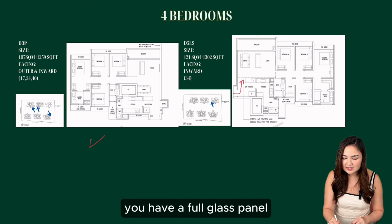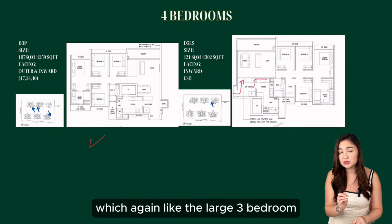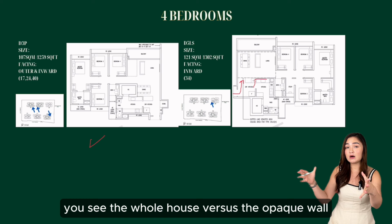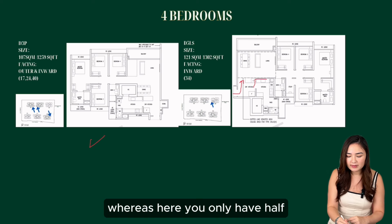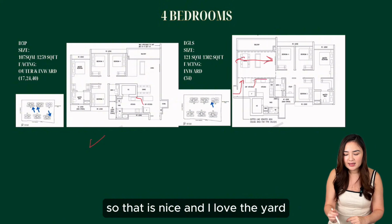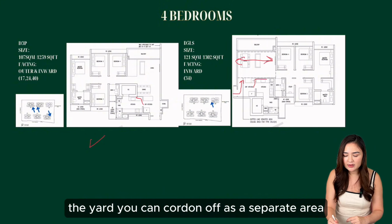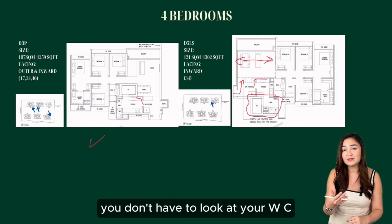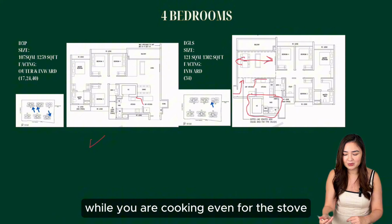You have a full glass panel, which again, like the large 3-bedroom, really opens up the space. The first thing you see when you walk in is the whole house versus an opaque wall. Whereas here, you only have half. You also have the wide layout over here, so that is nice. And I love the yard. The yard you can cordon off as a separate area for your helper's quarter, or even if you're using it as storage, you don't have to look at your WC while you are cooking.